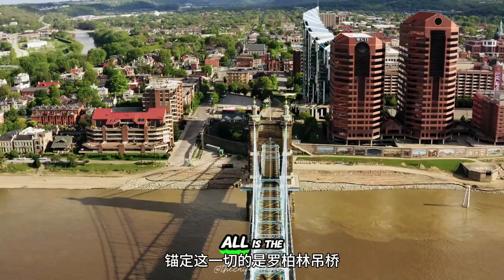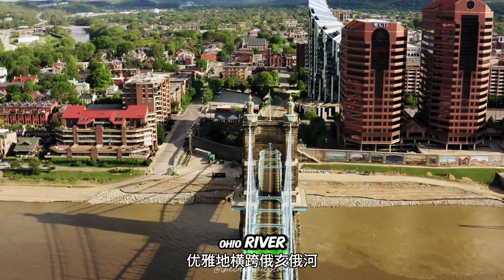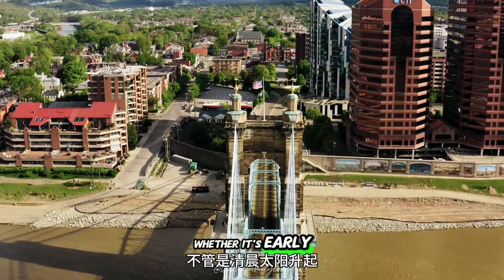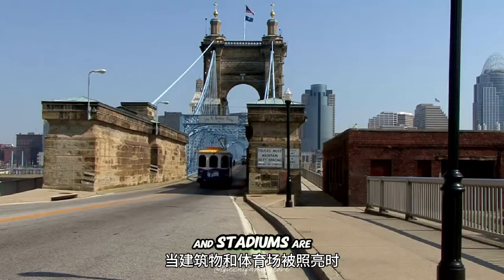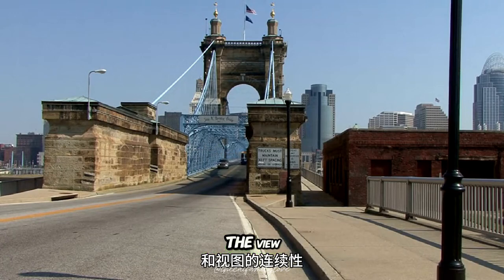And anchoring it all is the Roebling Suspension Bridge, gracefully spanning the Ohio River and tying the skyline to the water. Whether it's early in the morning as the sun rises or in the evening when the buildings and stadiums are lit up against the night sky, the bridge adds a sense of connection and continuity to the view.